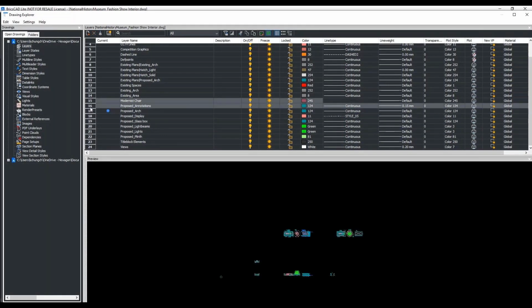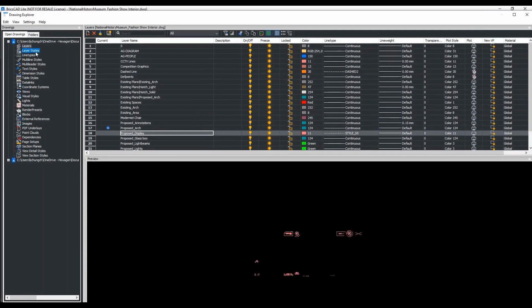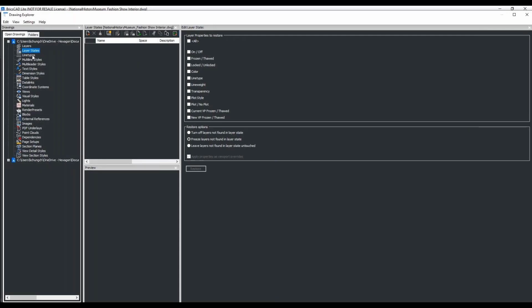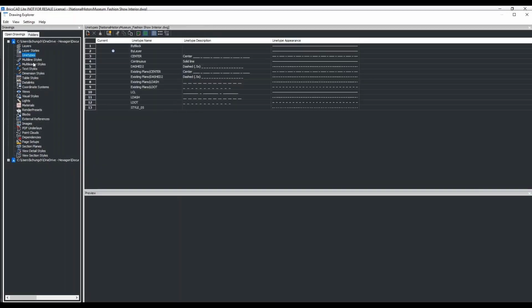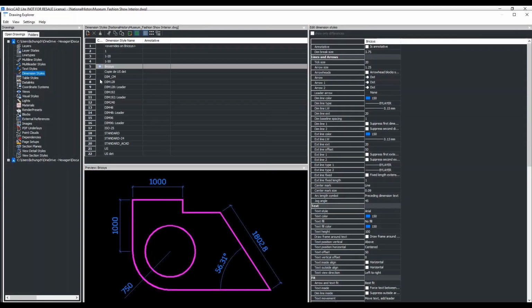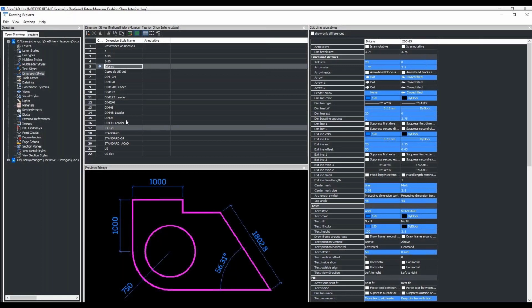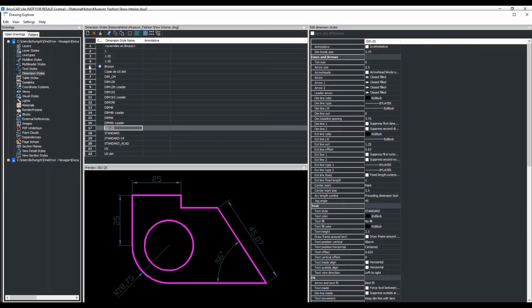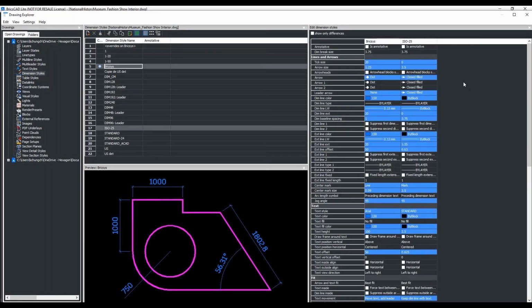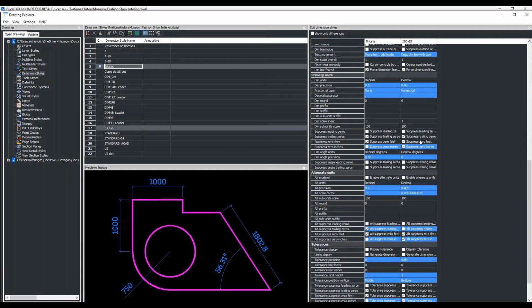You get layer states, you get line types, you get to collate multi-leader styles, and of course dimension styles as well, which is quite useful for dimensioning and annotation. Over here you can see my current one is under BricsCAD, but what if I would like to compare to ISO 25, which is, if you could see, completely different. To know the differences, the highlighted stuff on the right-hand side tells me what's different between the two of them. And that's so useful.